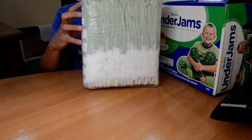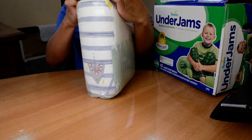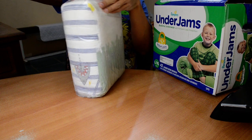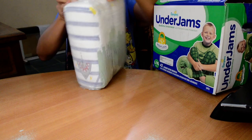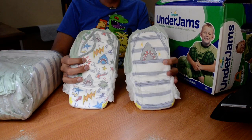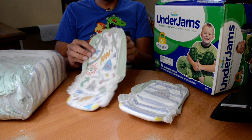Let's open gently. And you're taking out two designs. It seems as big as your Good Nights, but I'm not sure. Jesus Christ, it's hard. This is two Pampers UnderJams designs. I don't know what is the front, the back. Yeah, it's pretty obvious. It's an underwear-like pattern.